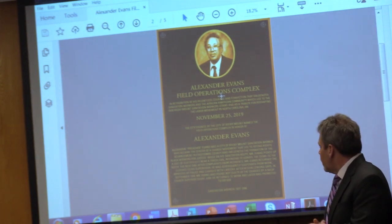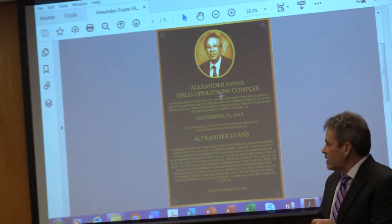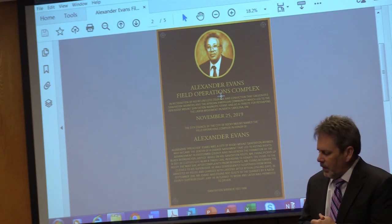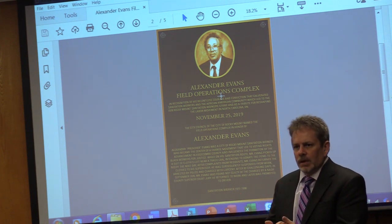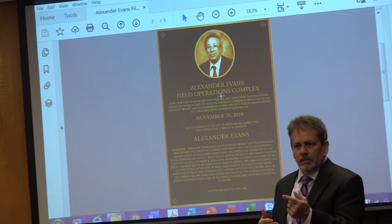One, which you see right here, is a memorial plaque based on the other ones that we have around the city. This one would be placed inside the Environmental Services complex over on 4th Road. We're recommending that simply because that's where the sanitation workers now operate out of, so people could come in and see that.